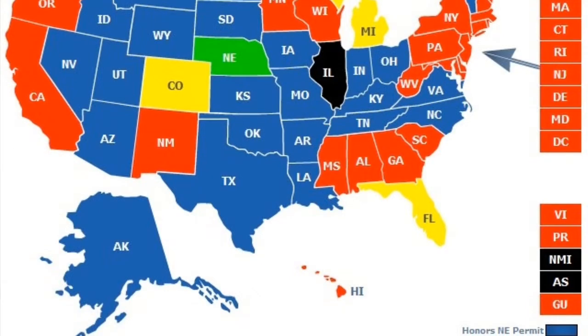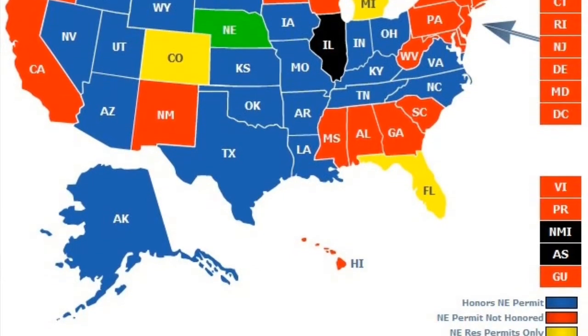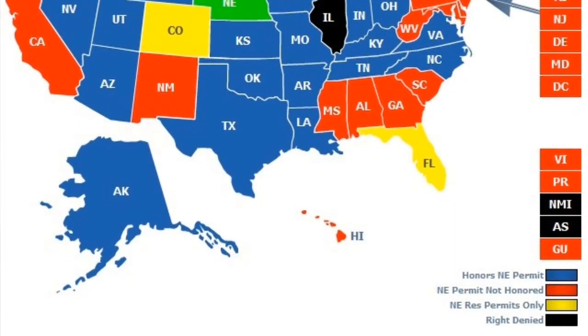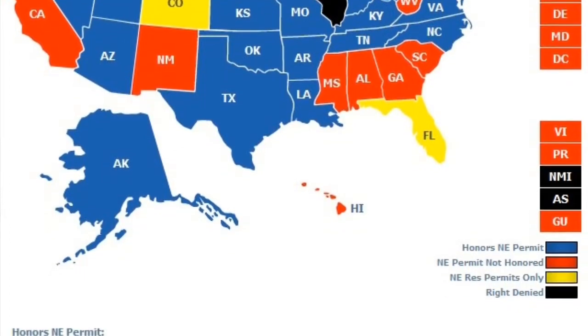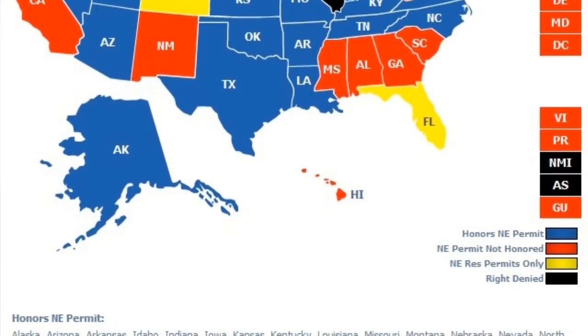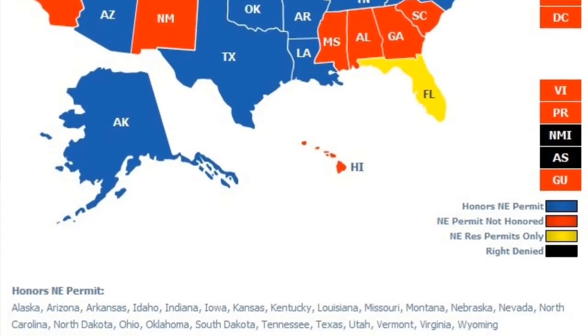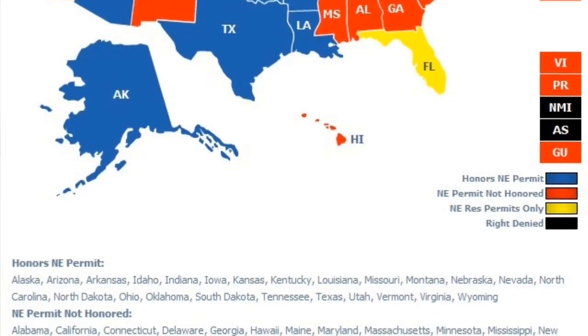Let's see, if there's a change in a person's address or name, they must notify the Nebraska State Police within 30 days. If they move to another state, they must return the permit for cancellation. If someone is pulled over or approached by a police officer, they must immediately inform the officer of the weapon and comply with any requests the officer has.